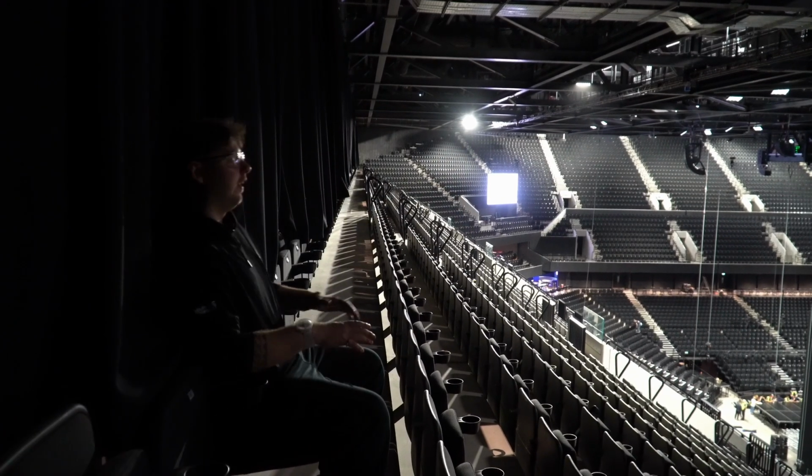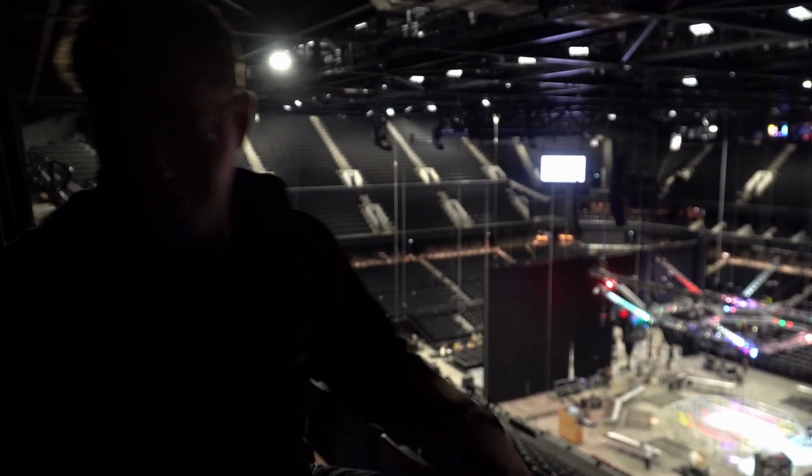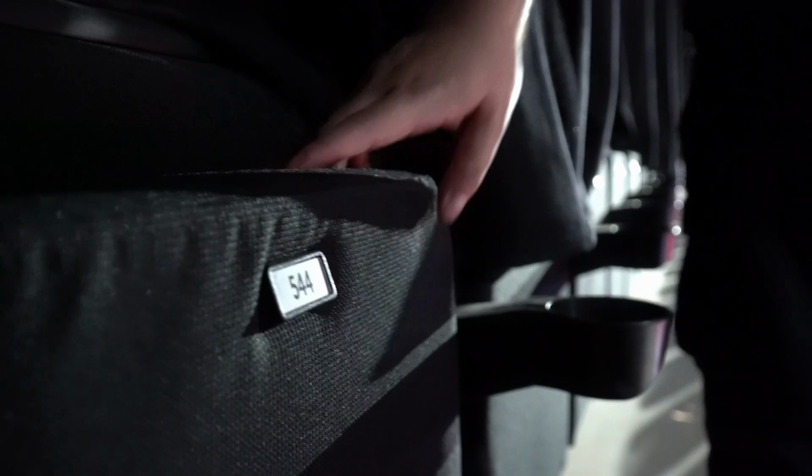We've just come all the way up. I mean, all the way up to the top. As you can see, the view is actually awesome from up here. And just so you know, seat 544, you're a cheapskate up in the nosebleeds.